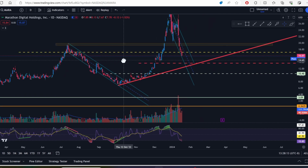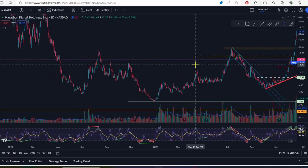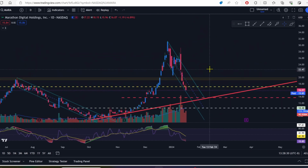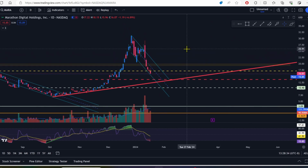So this time, that is still the highest point of support, but don't be surprised. Do not be surprised if we flash past 12 and come down back into the 11 or even 10.50 range again on Marathon. Don't be surprised. But don't be waiting for it either. Like, I'm buying shares.